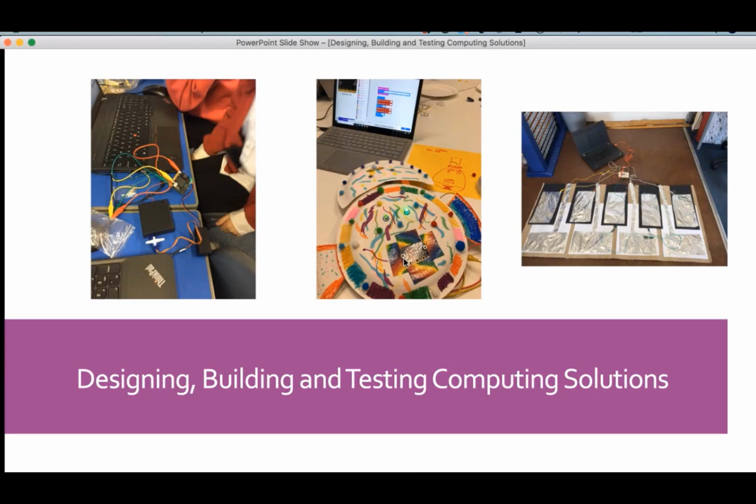You've also got things like the Makey kit, where you can plug that into your computer and you use Scratch there to create a physical device there, and that's just a walking piano.